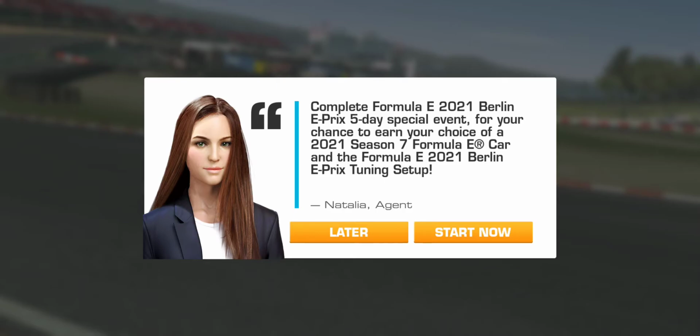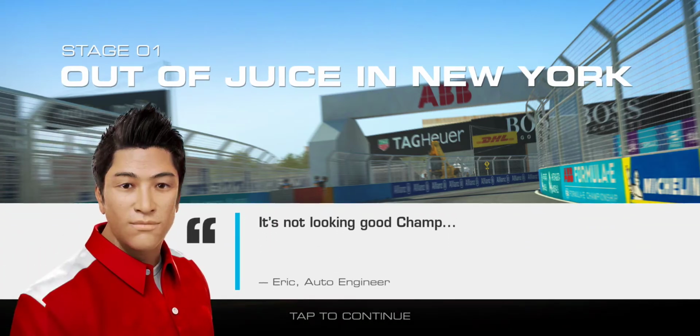So complete Formula E 2021 Berlin E-Prix 5-day special event. There you go. For your chance to earn your choice of a 2021 Season 7 Formula E car and the Formula E 2021 Berlin E-Prix tuning setup. Right, so as we talked about it, those are 2 non-currency rewards, of course. And then your currency rewards are 50 gold and 250,000 motorsport dollars.